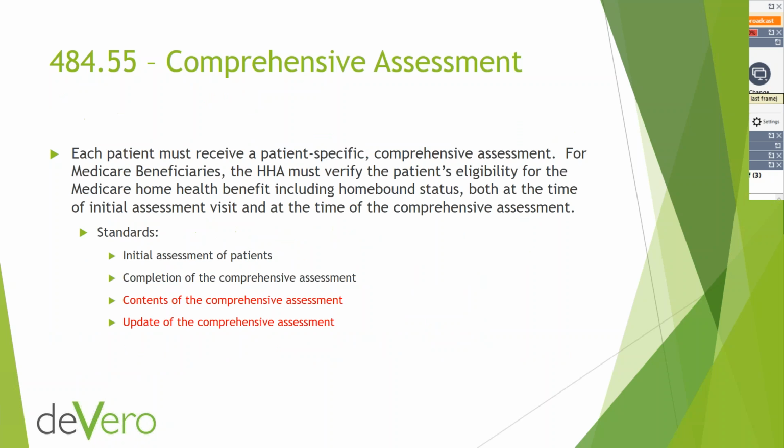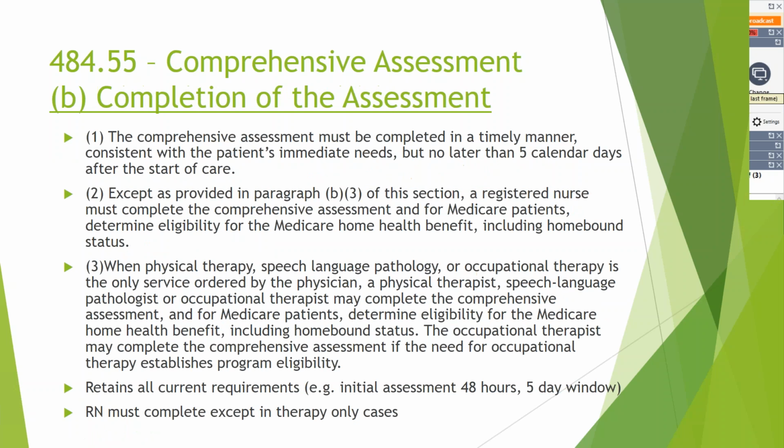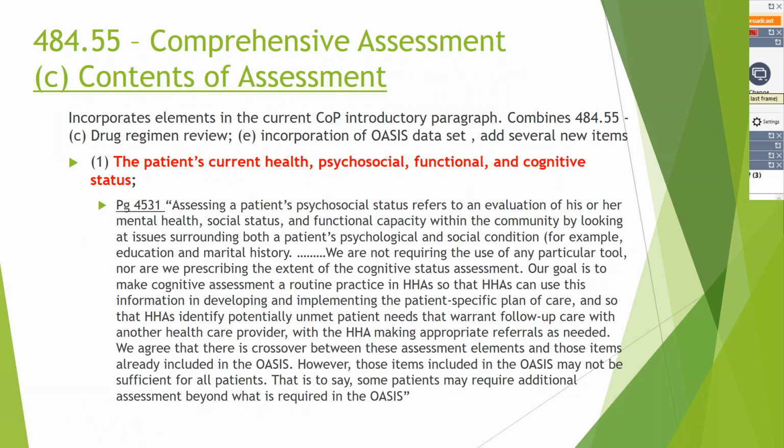Comprehensive assessment hasn't essentially changed. I've highlighted two areas here. The contents of the comprehensive assessment has changed somewhat, but most of you are probably already meeting that requirement. We'll talk about what those are, and then the update of the comprehensive assessment itself. So we're going to skip by these first couple slides because nothing's changed there. You still have to do the OASIS assessment, and the RN goes out and so on.